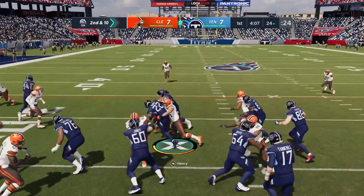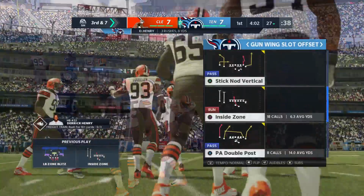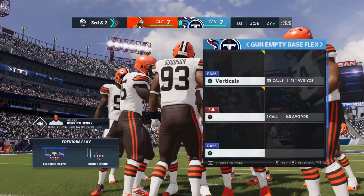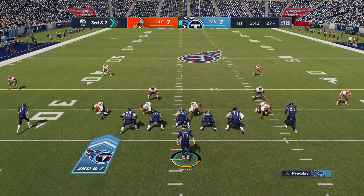On 2nd down now, it's Henry. He'll get only 3 there, so it leaves him with a 3rd and 7 ahead. Our game here featuring the top 2 running backs in the NFL last year in terms of yardage. And Derrick Henry on the carry there. He was the NFL leader at 1,540.